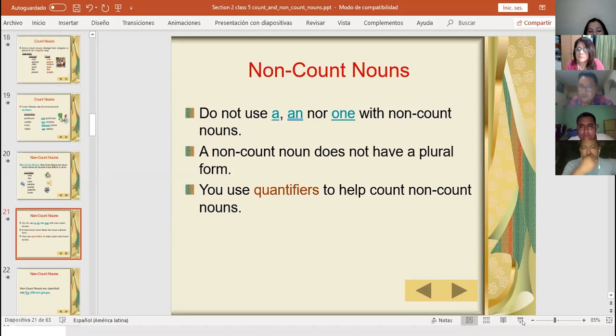Okay. Next, it says a non-count noun does not have a plural form. So I cannot say traffics, or sugars. It's not countable. Because they are non-countable, they don't have a plural form, only singular. Okay? Now, something else that is important to remember is that because we cannot write a specific number, you can use quantifiers instead of numbers.